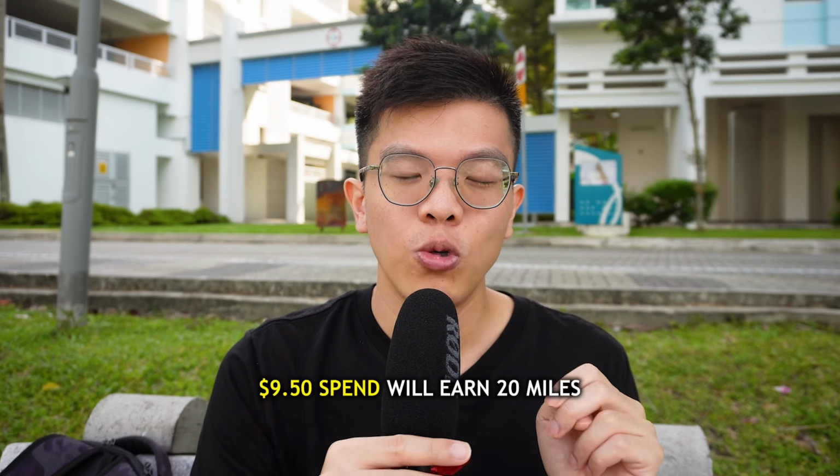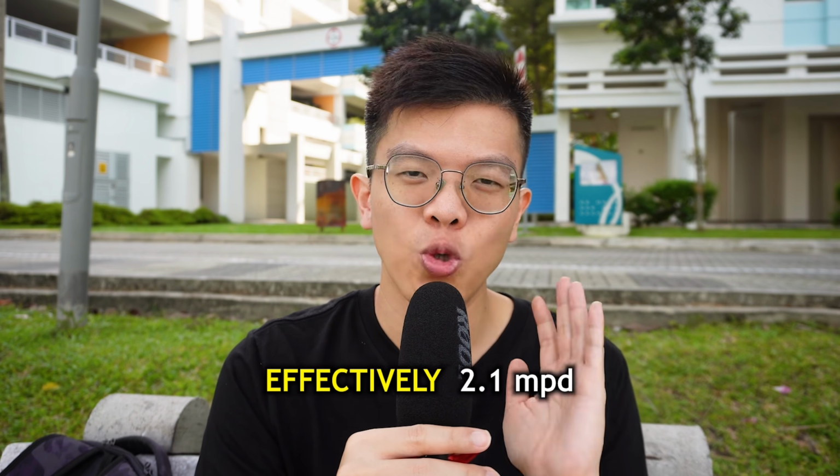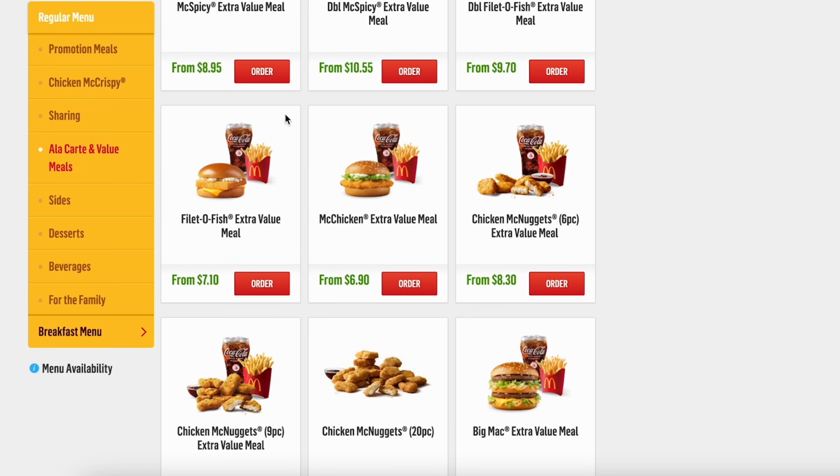And then maybe you spend a $9.50 transaction, it will be rounded down to $5, which means you earn 20 miles on the $9.50 transaction. That is so much less than 4 miles per dollar. So I would say that if you're spending on small daily lifestyle purchases, like if you want to pay for your fast food, maybe $7 per meal, or if you just want to buy bread from the grocery store, then you realize that you have this subconscious effort to make it to the nearest $5, just so that you can maximize and optimize the $5 blocks to hit that 4 miles per dollar effectively.